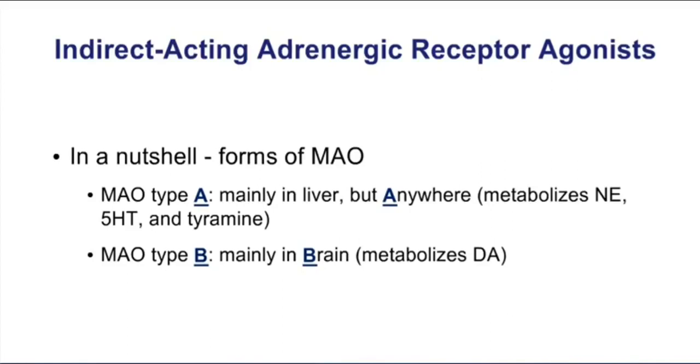Can't you automatically think about what that drug would be useful for? Who needs more dopamine? Patients with Parkinson's. That's what selegiline is used for, but it's specific for type B. Can you predict, will selegiline interact with tyramine? And the answer is no. Selegiline is specific for type B, while tyramine is metabolized by MAO-A. So the types of monoamine oxidase inhibitors that would interact with tyramine would be those that especially inhibit type A.